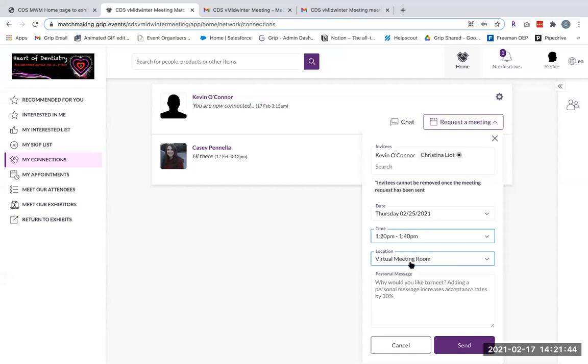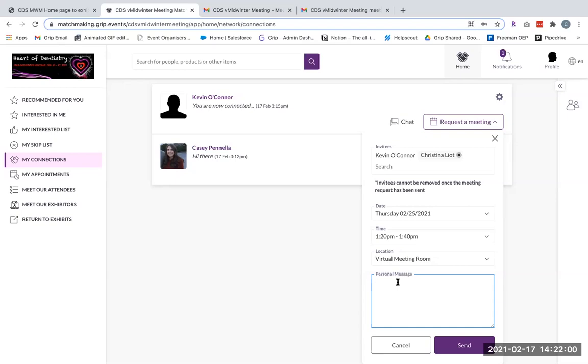You'll notice the location is a virtual meeting room. All meetings are taking place in a virtual meeting room. And then you have the option to add a personal message down below. So it's really important to add a personal message. It increases your chances of that meeting request being accepted by 30%.